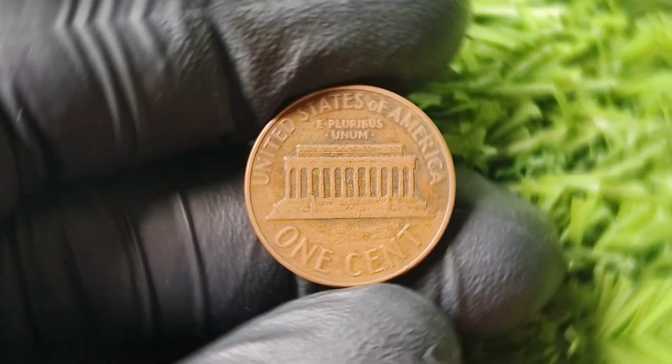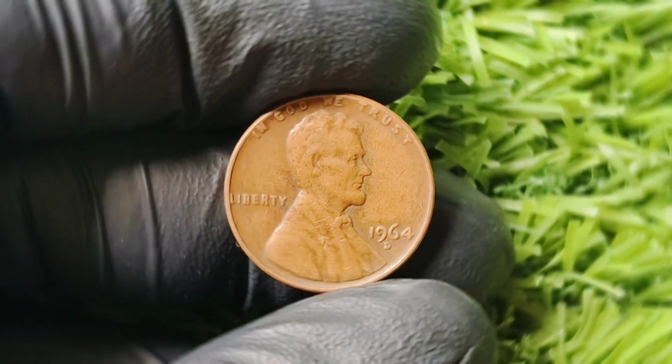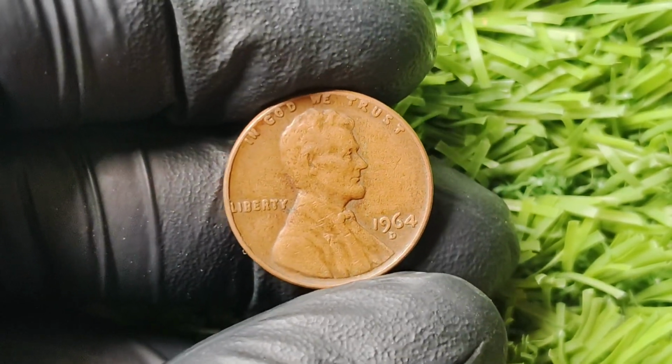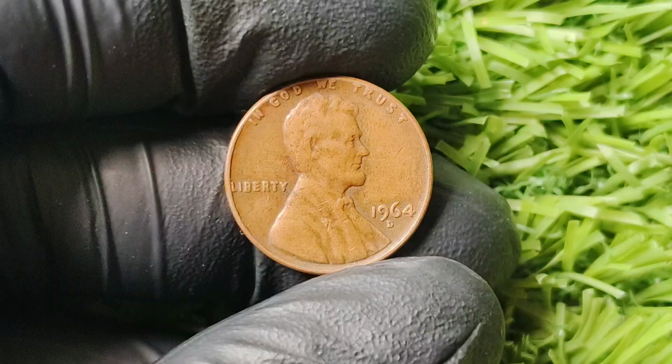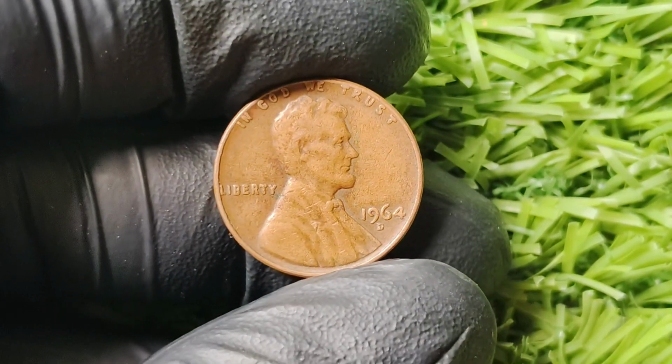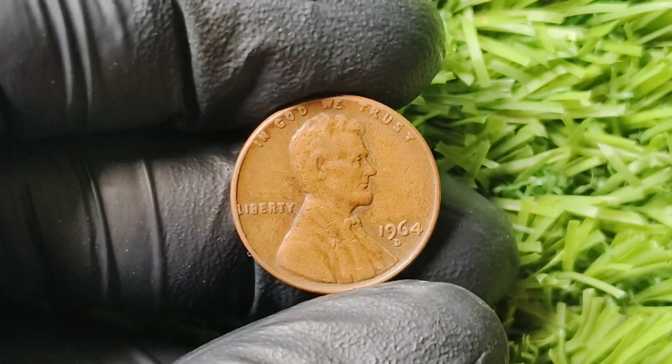$1 million. If you think pennies are just those annoying little things that jam up your couch cushions or disappear in your car seats, then buckle up. By the end of this video, you'll see pennies in a whole new light, and who knows? Maybe the next coin you find in your pocket change is the one that turns your day around.